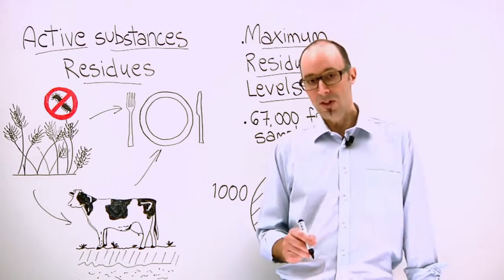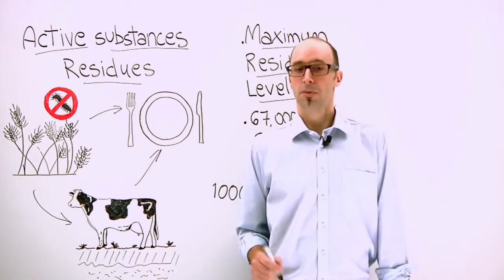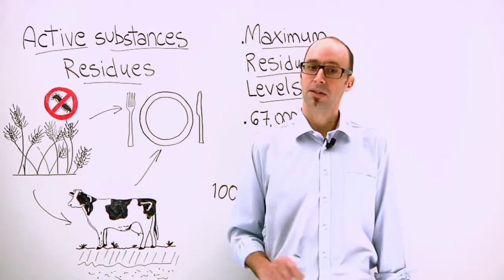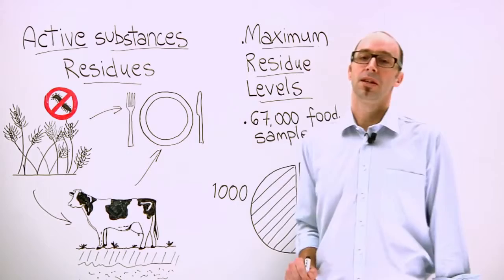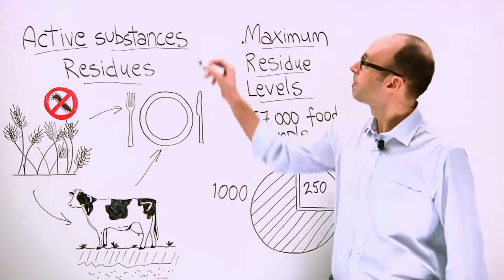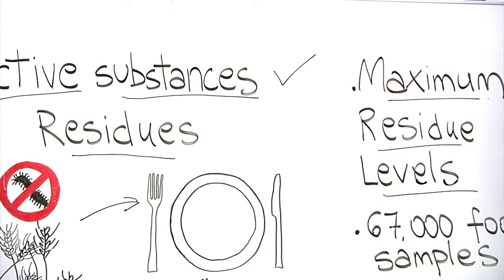The European Food Safety Authority works together with scientists from across Europe to assess the evidence and provide independent scientific advice. Based on this advice, the European Commission decides whether an active substance is approved or not approved.